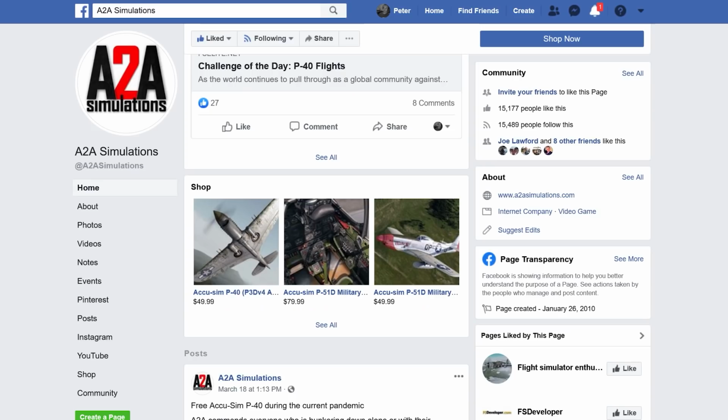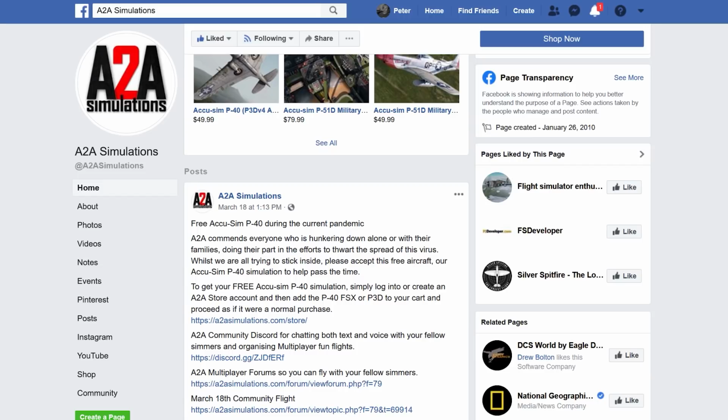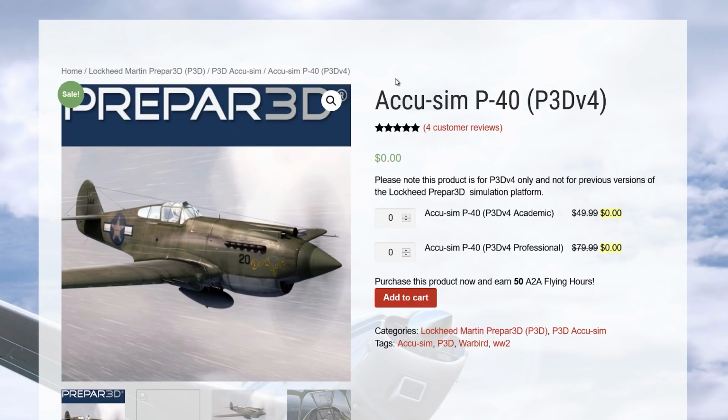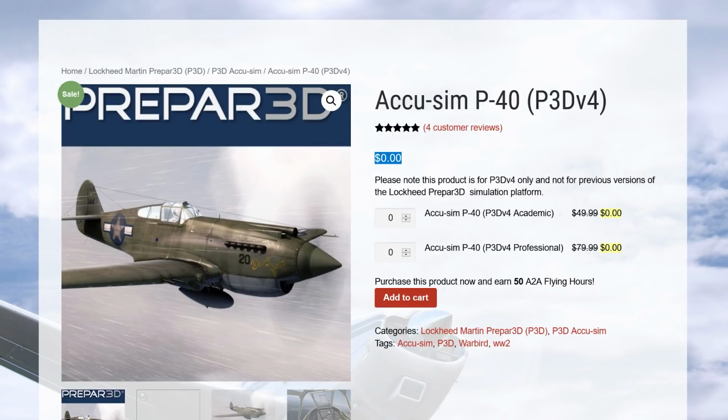Next up, this one's huge. A2A Simulations have said you can get a free AccuSim P-40 that includes the Prepar3D version 4 version. So for both FSX and Prepar3D, all you need to do is go to their store and buy it. Let me show you what that looks like. There's the AccuSim store. There's the P-40 for Prepar3D version 4, and there's the price. $0.00, which is phenomenal. Good on A2A Simulations for doing that.